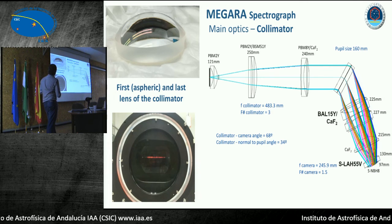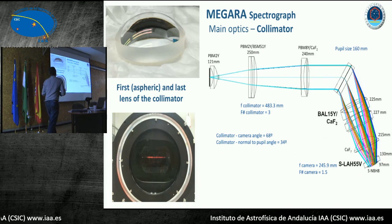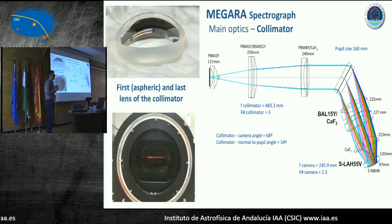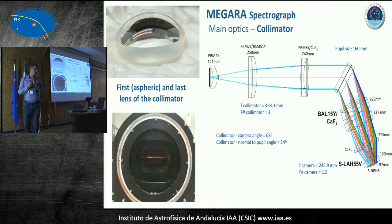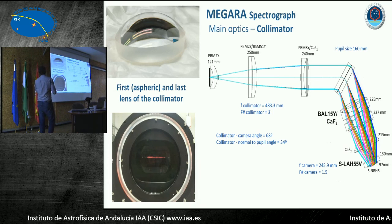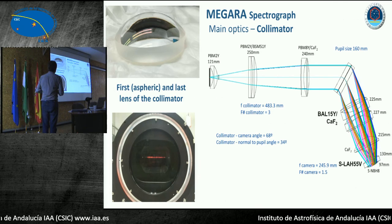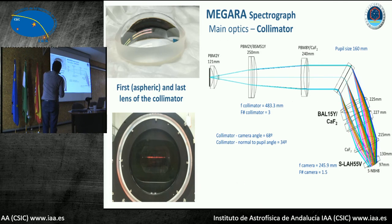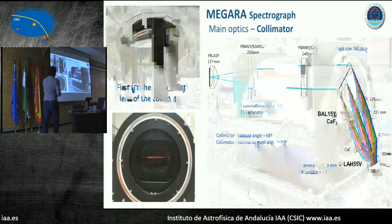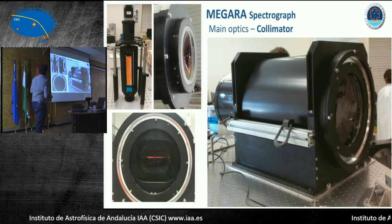That's our only aspheric lens of the system. And if you have an aspheric, that, let's say, is a high risk component of your design, because not everyone is able to do aspherics, especially with this level of asphericity. That's the last lens. You can see the pseudo slit all the way through the collimator. That's an image of the collimator already at the lab, ready for being integrated with the instrument.